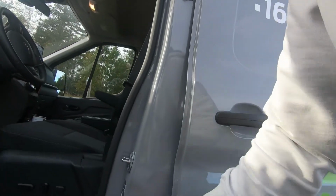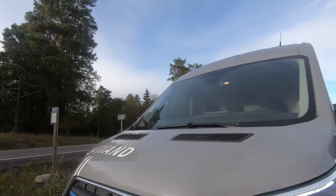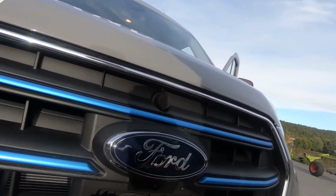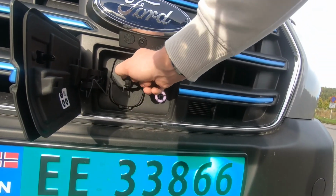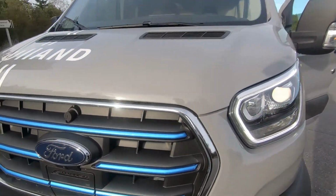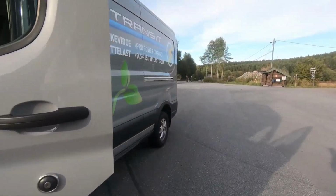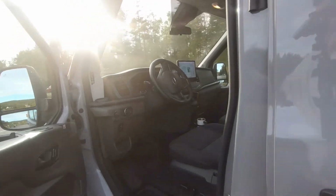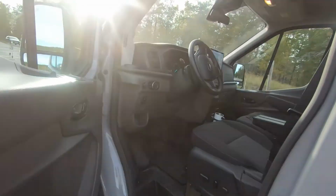Here you could have put a charge port, but they haven't. The charge port actually is in the front here, which is either good or bad depending on where you stand on that. Door doesn't actually move, but still it's not exactly a bad place to.